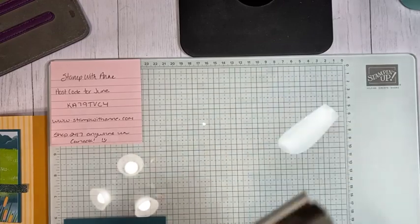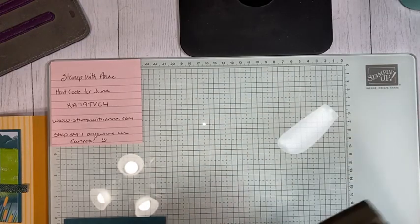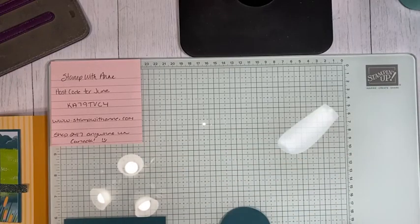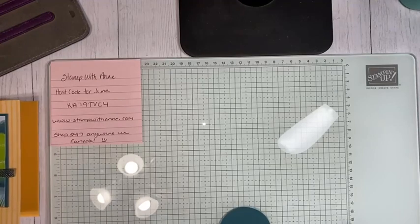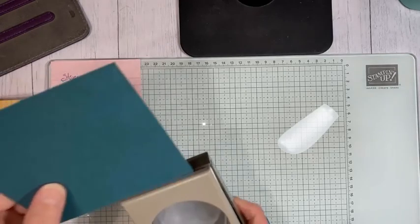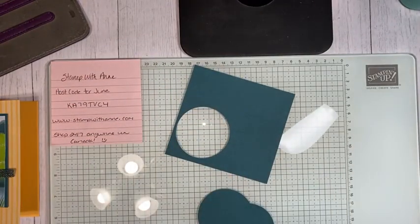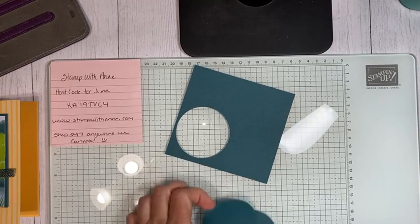Oops. What size is this? 2 3/8. Let me see. I think I grabbed the wrong size punch. I think I need my bigger punch. 2 1/2. I think I wanted my 2 1/2 punch. Yeah, that's what I want. So our punches are all on our online exclusive. Okay, so this one is a 2 1/2 inch circle punch. These are punches that you have around forever because they're so good.